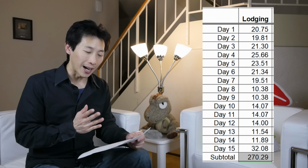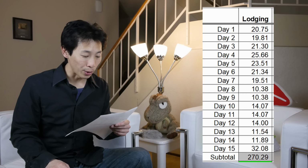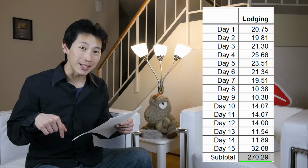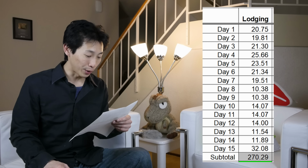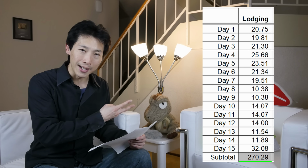First I want to go over the lodging. As you can see, I spent very little on it because I kept staying at Airbnbs and various hostels. The first one was $20, $20, $21, $25, $23, $21, $19, and then it dropped down to $10 because I started staying at a really, really cheap Airbnb. Then $14, $14, $14, $11, $11, $32. The $32 was at the capsule hotel, and for $20, 2 nights of it was at an internet cafe.